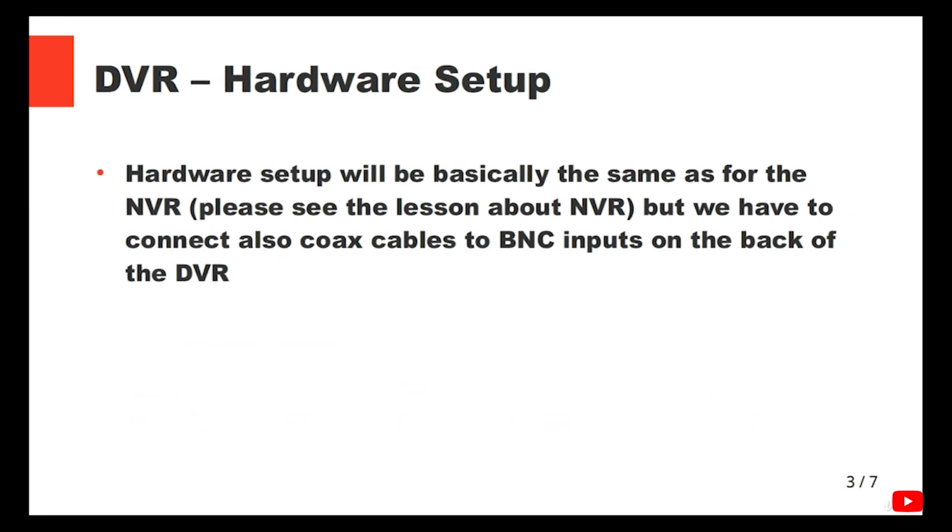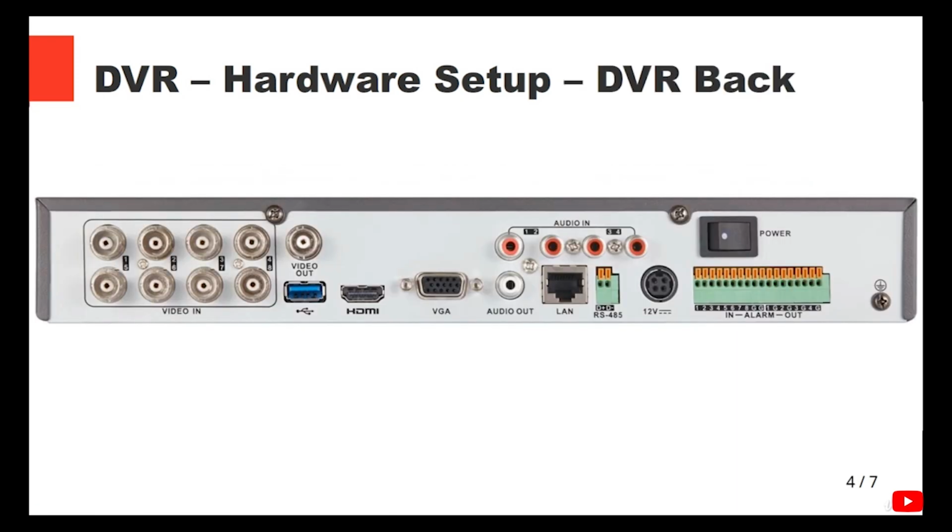Hardware setup for the DVR is basically the same as for the NVR. Please look at the lesson about hardware setup for NVR. There's not much to it except connecting power and a couple of cables. The only difference is that for the DVR you must connect coax cables to the BNC inputs on the back of the DVR. Here we have an example of a DVR with 8 inputs and one video output for some sort of spot monitor, VGA output, HDMI output, and there's a LAN connection, RS485 possibly for PTZ, some alarm inputs and outputs, and a power connector and a power switch.